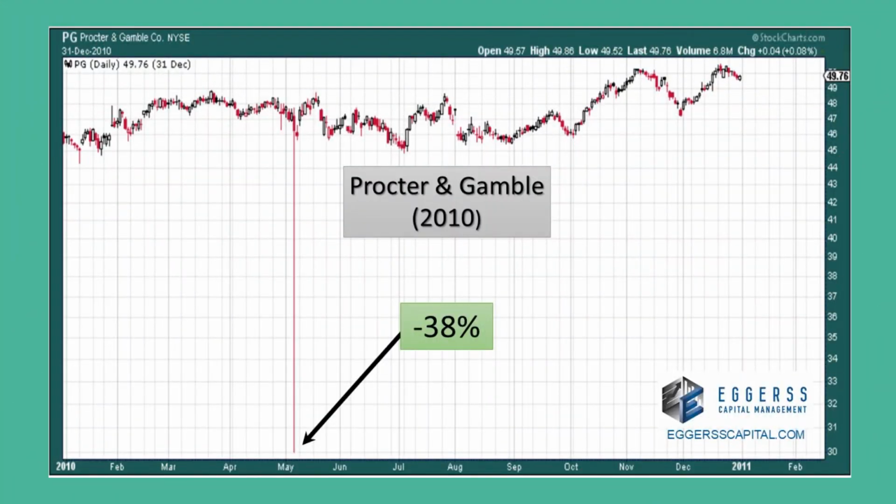Here's an example of Proctor and Gamble in 2010, and you'll see there's a long bar going down, and that bar shows where Proctor and Gamble traded that day. So you'll see it was trading around $47, and then it went all the way down to $30 per share, and then went back up within just a few seconds, back up into the high 40s.